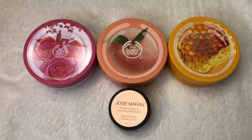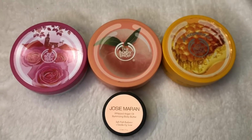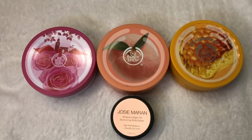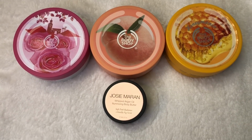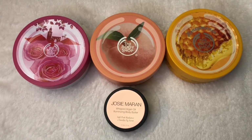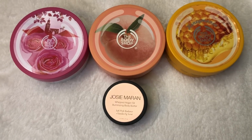Once again, this is another category that I think I can eliminate completely. I just need regular lotion. I don't need something this heavy. I would consider using it as a hand cream, but I just don't need to slather my body in super heavy creams. Just regular lotion is plenty.